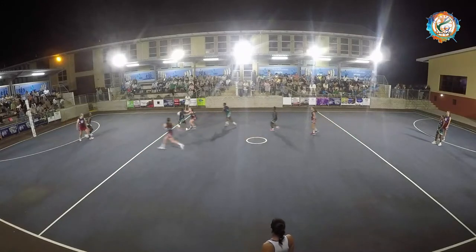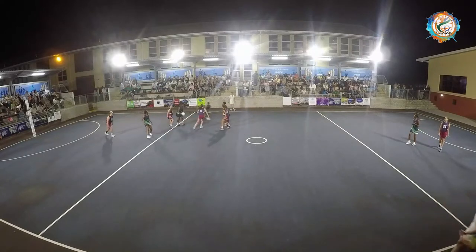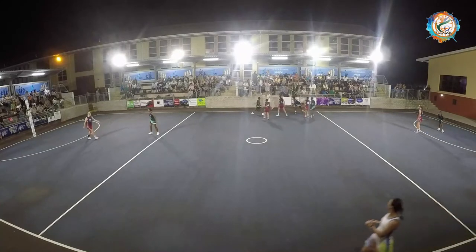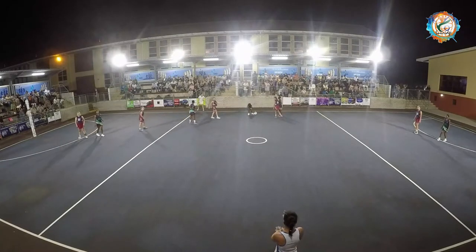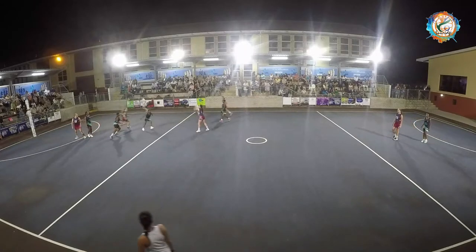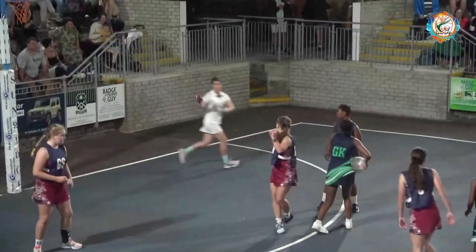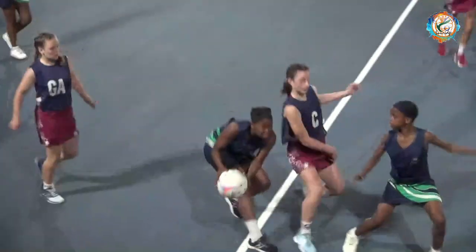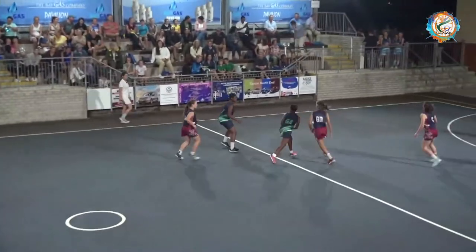Right, on court here we have Newton Park and Settlers, and the game has just started. Settlers have turned the ball around. Fortunately a footwork error there, so Newton Park get the ball. And the goalkeeper was obstructed by the goal shooter. The pass to the goal shooter not getting enough height on it.